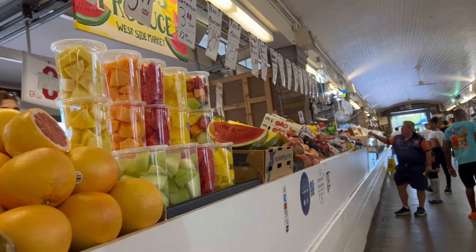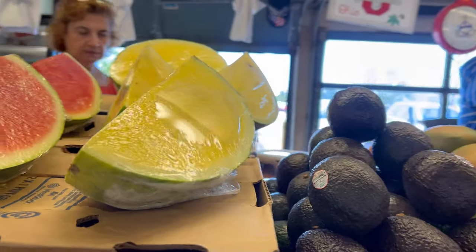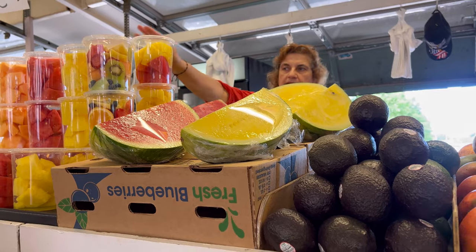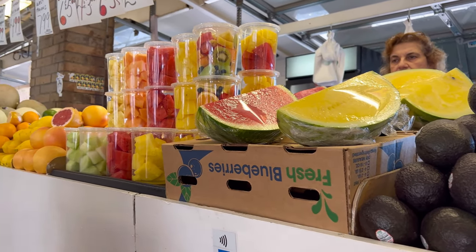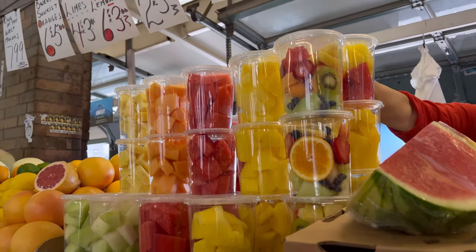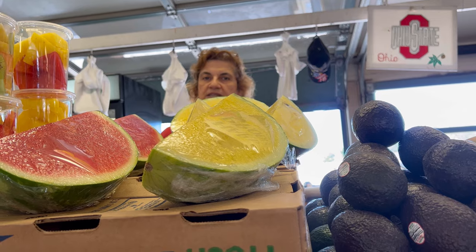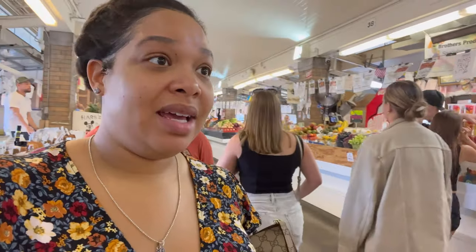The yellow watermelon? Is it seedless? Oh, and the fresh cut fruit is 2 for $6. That's actually not bad. Is the yellow sweet? I told you guys, it's actually kind of mild today, but yeah, it gets aggressive in here.